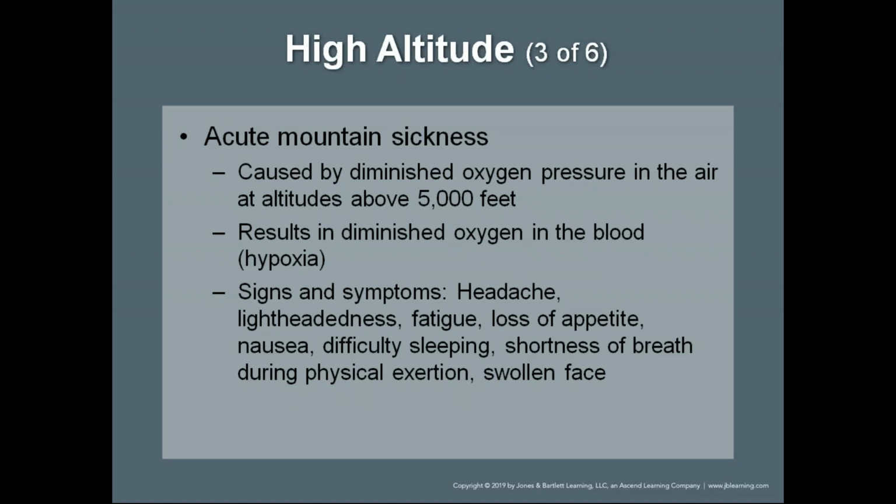Acute mountain sickness, anything above 5,000 feet, results in diminished oxygen in the blood, hypoxia. The opposite will happen with chronic exposure, when you spend a long period of time at high altitude: you'll have polycythemia, meaning extra red blood cells develop so you can sustain at those higher altitudes, and that can carry more oxygen. That's why people like to train at higher altitudes and then compete. Basically, that's just putting naturally more red blood cells into your body.